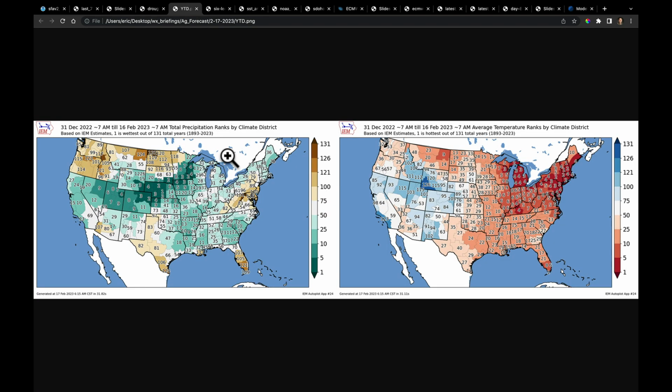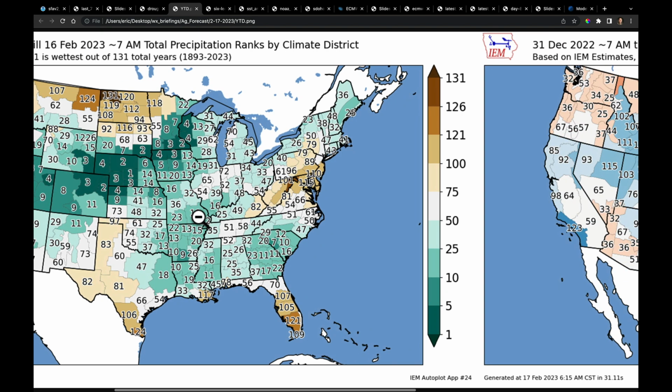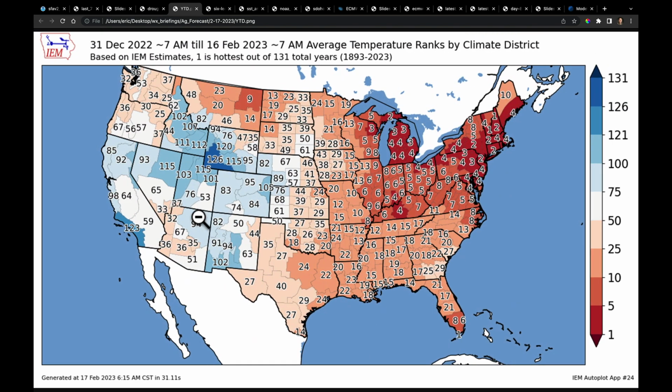I also included in today's report some of the year-to-date stats. I like to show these a lot, but it just kind of gives us an idea on who's been receiving a lot of this precipitation and who has not. And when you compare this to the upcoming forecast, I think it adds some context. There will be some changes to this map. This is the year-to-date temperature anomalies. And with the much colder air advancing through the northern plains into the northwest, a lot of these stats are going to start to really fall off here because it's been quite mild, especially through the Great Lakes and east.